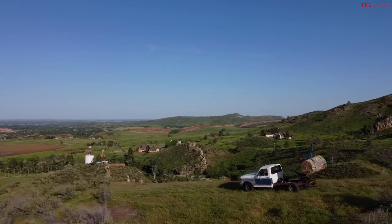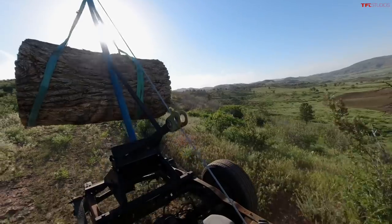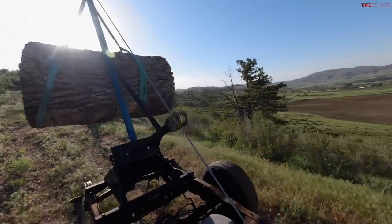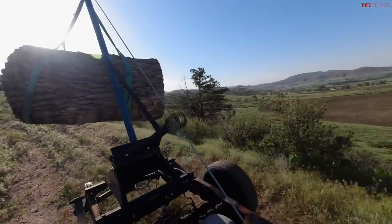Now that we've seen this crazy contraption in action, we have to take a moment to ask David and Dan how, and also why, they turned our parts truck into a mobile engine hoist.